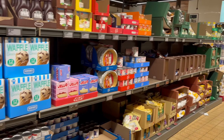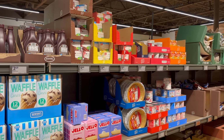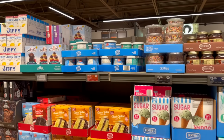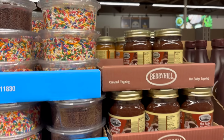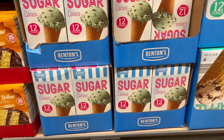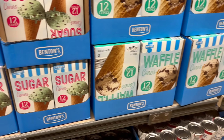Okay, so I came over here to get cherries. They don't have them, but this is new. This wasn't even here a few days ago, I don't think. All of the ice cream stuff, minus cherries apparently, are out in my Aldi now. So they have hot fudge and caramel. They have their sprinkles, and they have what I was looking for last week or the week before, sugar and waffle cones.